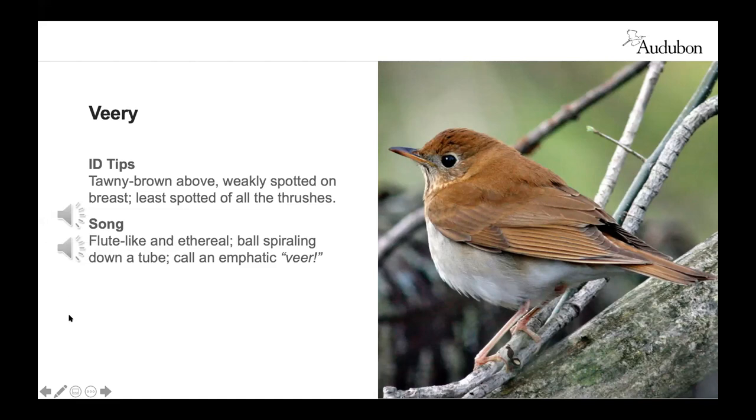The way I remember the Veery song is it sounds like the bird is calling while it's being dropped down a big metal pipe. You know, as it spirals downward, you can hear its voice. That's a good way to remember it, Eileen. I agree. It does sound like that.